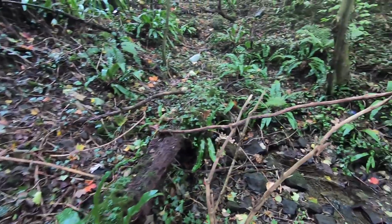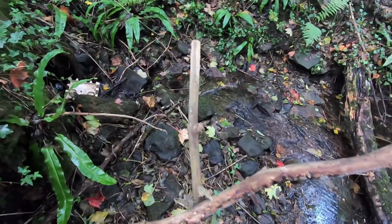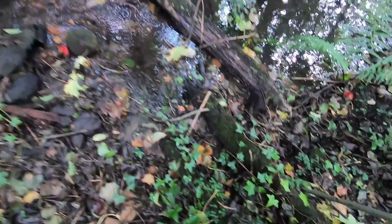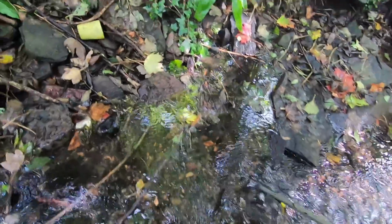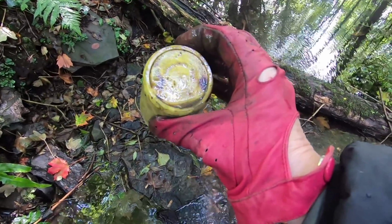If we look there, the canal has been run just in a small culvert there, and it's coming out the other side of that big tump. I wonder what mysteries are hidden in all this. There are bound to be so many more artifacts than the ones we're finding. Let's see if we can go down and have a look at the culvert. And we've got what looks like a vintage yellow beaker. I haven't got my glasses, but I'm assuming that's Tupperware.